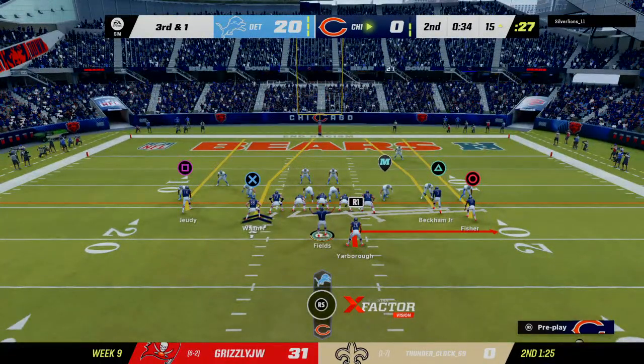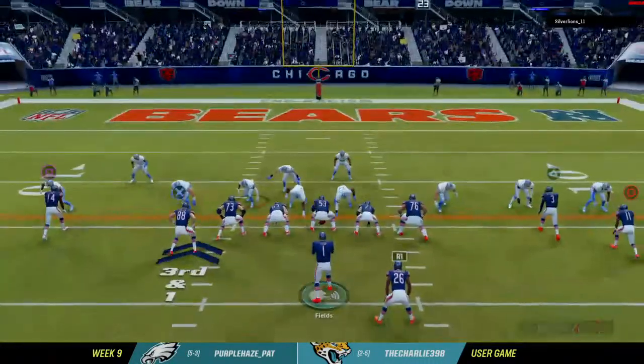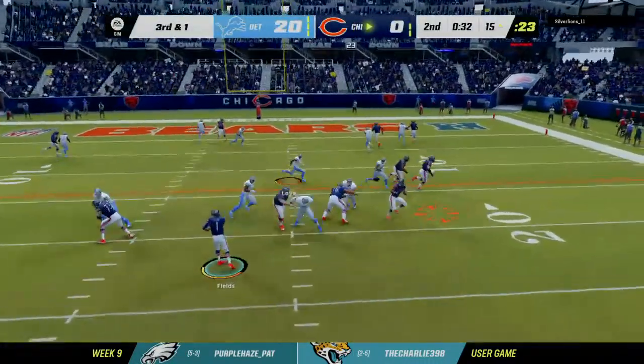Get that quarterback, D-line. D-line, get that quarterback. Check 50, check 50.